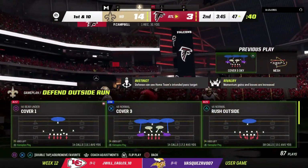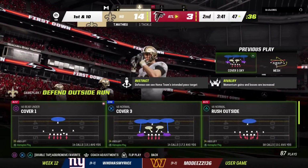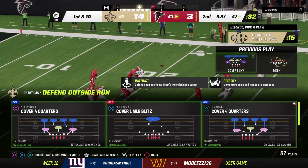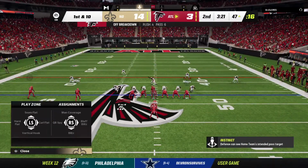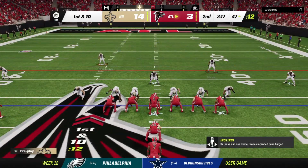That goes for a gain of 31. And that might be exactly what they needed to wake up this home crowd. They haven't given them much to cheer for so far, and never underestimate the effect the home crowd can have on a game. So the line of scrimmage moves all the way across the 50 now as they come up 1st and 10.